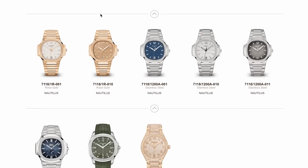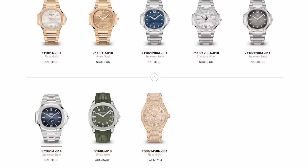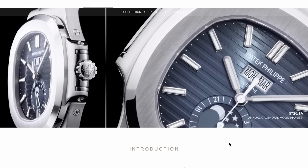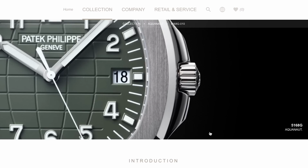On the men's side, 5726 Nautilus. They made a blue dial. Yay. Is this thing going to sell like crazy? Yes. Is there going to be a waiting list for it? Yes. And same fate holds the 5168.